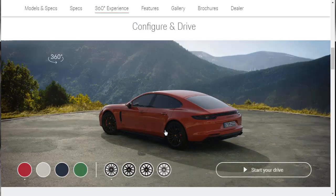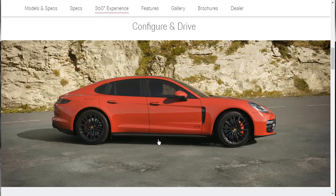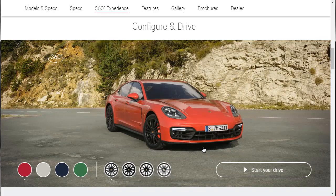So here we can do a little virtual walk around of the 2019 Porsche Panamera GTS.